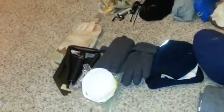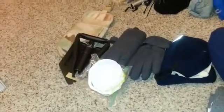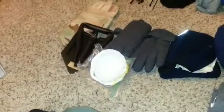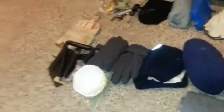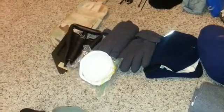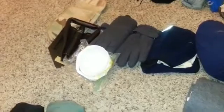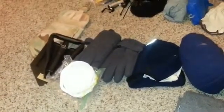This next row of items that you see, I have the folding shovel. I'm still debating to decide if I need to take that out of the pouch or not. It feels kind of heavy, but once I took it out and I unfolded it, it didn't really feel that heavy to me. So I'm still debating on whether or not I should keep that in the pouch.